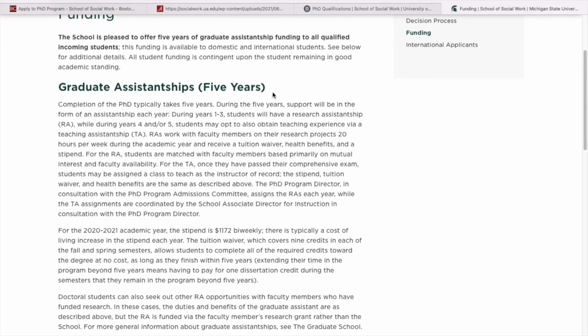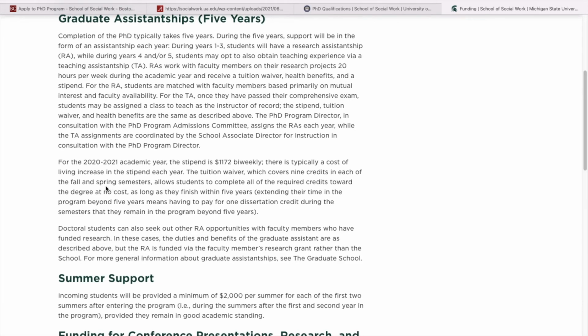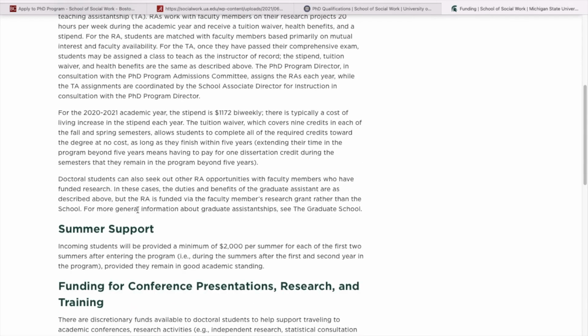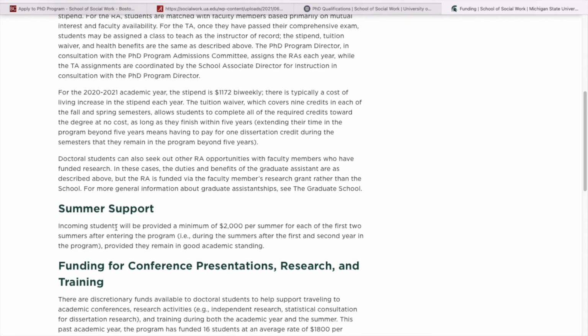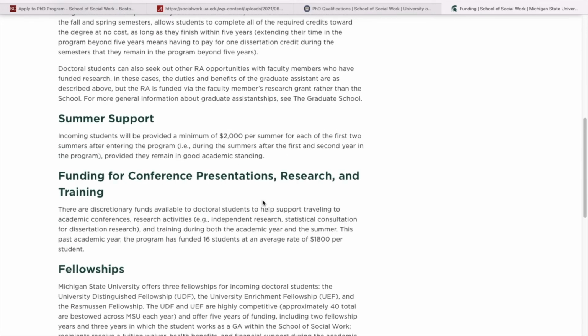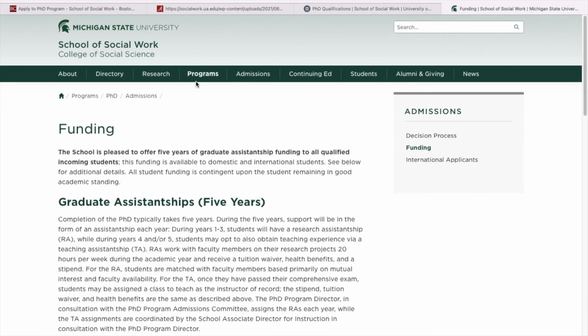So graduate assistants, 5 years, it says completion of the PhD program typically takes 5 years. And these are the different ways that they break down the funding. It says for the 2020-2021 academic school year, the stipend was $1,172 bi-weekly. And it says typically it increases as the cost of living increases as well. And then even summer support, so it says incoming students will be provided a minimum of $2,000 per summer for each of the first 2 summers after entering the program. Talks about funding for conferences, fellowships, teaching opportunities. So that's it right there.